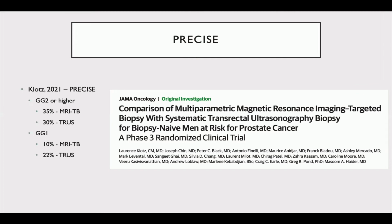Men in the MRI group underwent biopsy only if a PIRADS 3 or greater lesion was identified. 37% of men had a negative MRI and avoided biopsy altogether. Clinically significant disease was identified in 30% of men in the TRUS group versus 35% in the MRI targeted biopsy group. Clinically insignificant cancer detection was again reduced in the MRI arm.